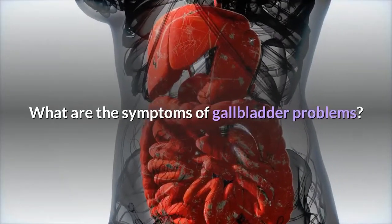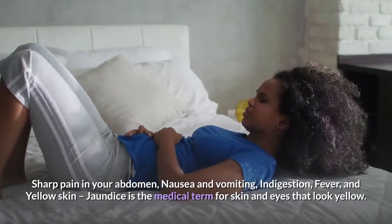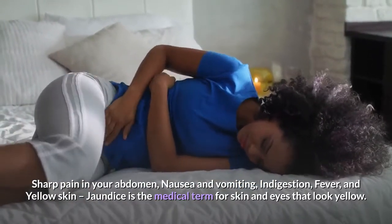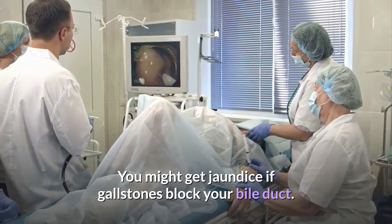What are the symptoms of gallbladder problems? Symptoms can include sharp pain in your abdomen, nausea and vomiting, indigestion, fever, and yellow skin. Jaundice is the medical term for skin and eyes that look yellow. You might get jaundice if gallstones block your bile duct.